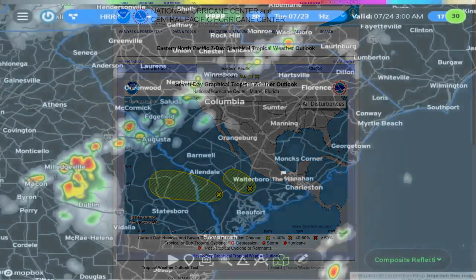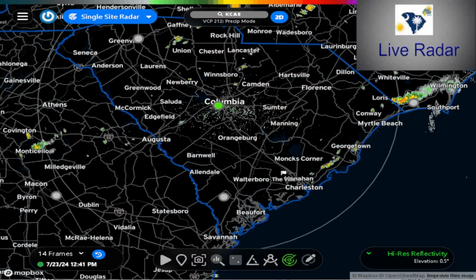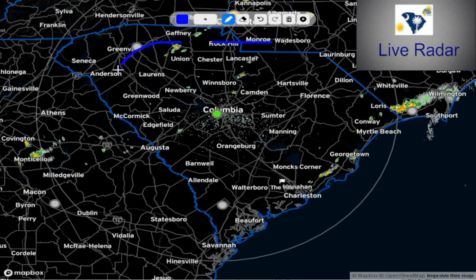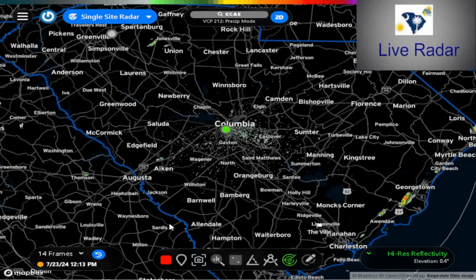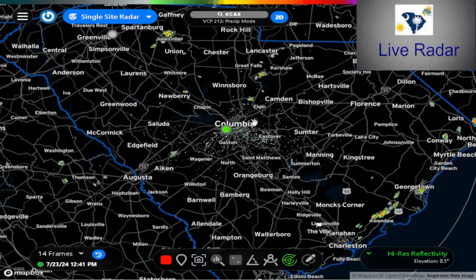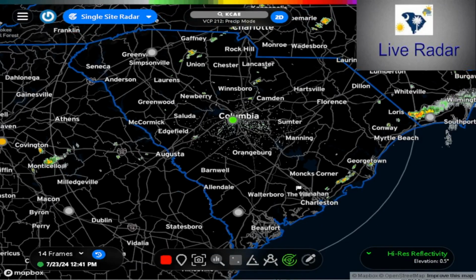But that's pretty much all that I have. Here's one last look at your live radar. Again, just showers. More showers have formed since I started this. But they're really just light showers that will pretty much last maybe a minute, maybe 5 minutes or so. They're not going to last that long, especially since they're that small. But that's all that I have.